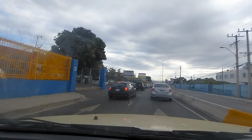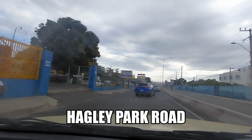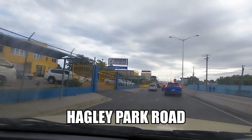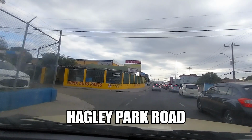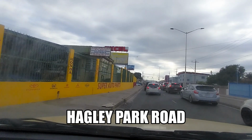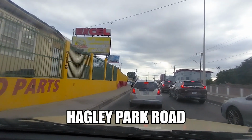Patent Motors on your left, Automotive, Super Auto Parts on your left, Excel Auto Parts on your left. I think I missed some. I'm not getting to see the ones on the right.